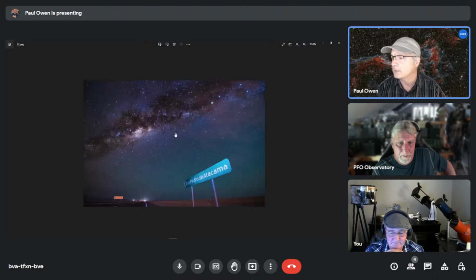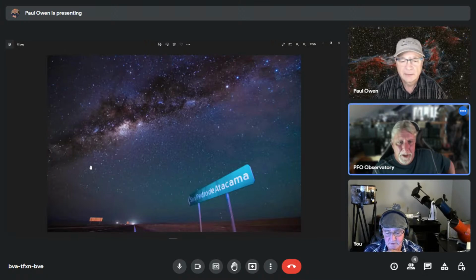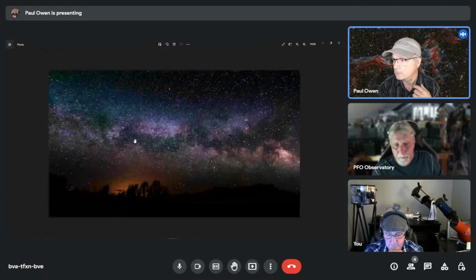I'm going to make that bigger. There we go. Wow. Isn't that something? Look at that. Love that kind of incredible stuff. In addition to the fantastic night sky viewing, I'll show you another shot of the same area. Look at that for a Milky Way.